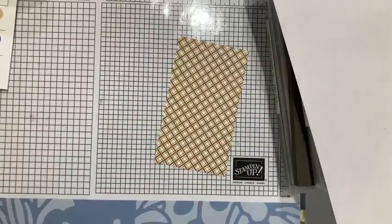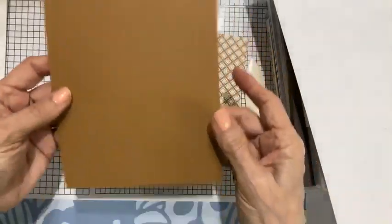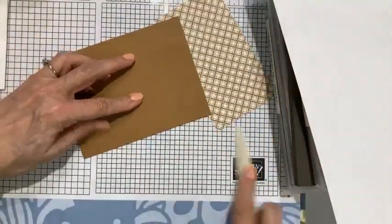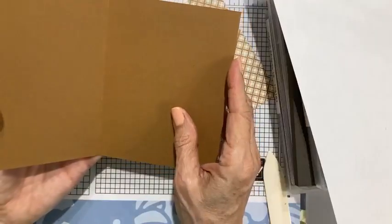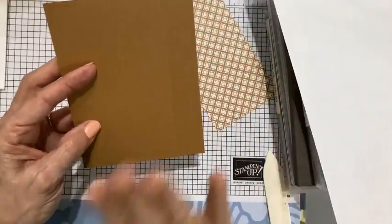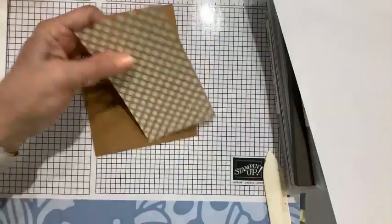Now, do I have a bone folder? Yes, I do. Now, let's build this out. So what we're going to do is a little bit of a fun fold, in the sense that I have a card base of Pecan Pie, and I just shaved off 1 inch. Now, you could technically make this 7½ by 5½. No, I'm just doing this because I will use that offcut for something else. So to me, that's the easy way to do it. Now, I am going to go ahead and put this down.